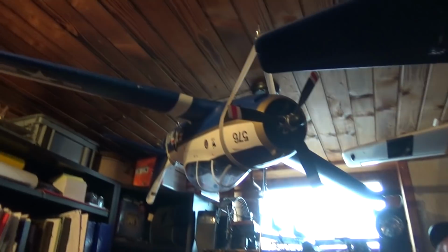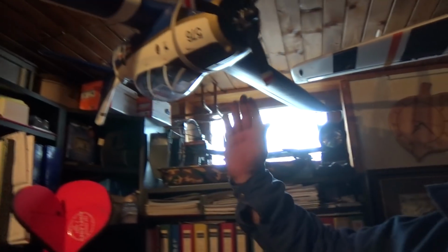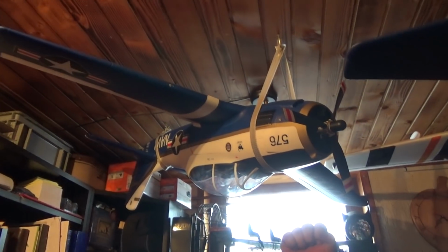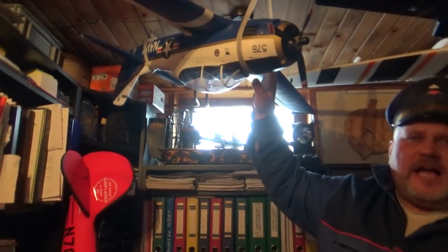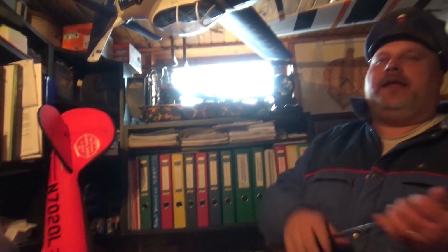Next, the beautiful and sexy Durafly Trojan Naval. This plane is really great. Perfect flyer, but of course you need short grass for this, or asphalt. Now this plane is still waiting for the second flight, but we will do it maybe someday this year.